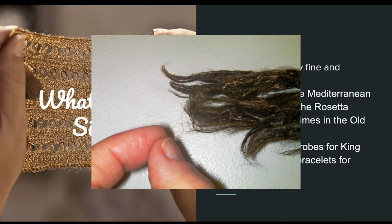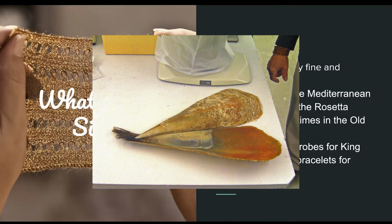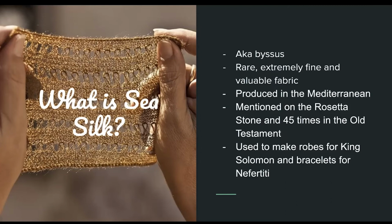It's known as an extremely fine and rare, valuable fabric, and it comes from the long filaments of byssus, which is secreted by a gland in the foot of the pen shells, in particular Pinna nobilis, if you know what that is. Pinna nobilis. Sounds like a wine. It's primarily produced in the Mediterranean, and it's been mentioned on the Rosetta Stone. Any abyssal thread, or is it from a very specific clam species? All I know is that it's used from byssus specifically.